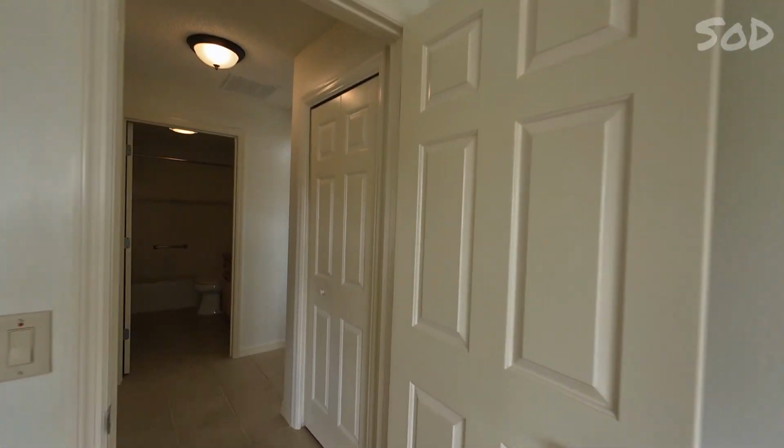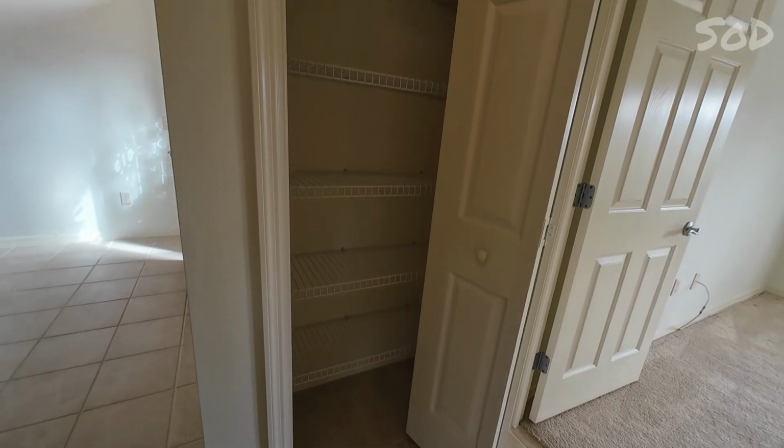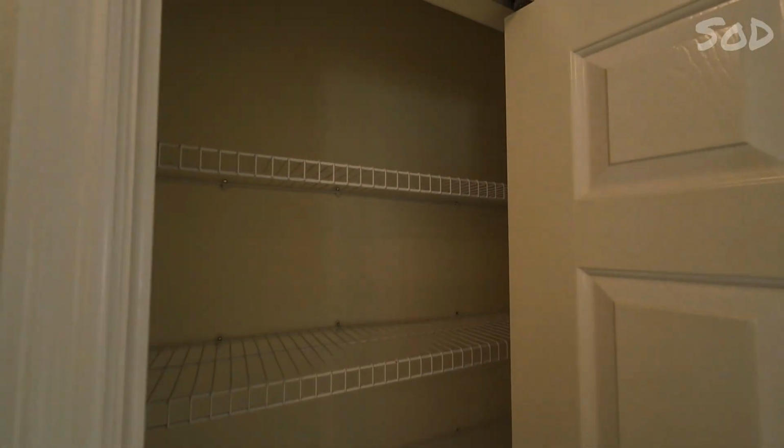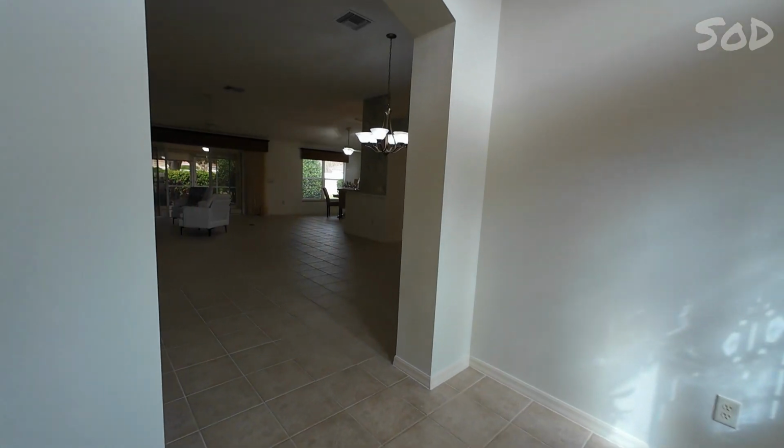I will open the linen closet to give you an idea of what this linen closet looks like. That is your linen closet for your guest bathroom. Very large, very wide guest linen closet.